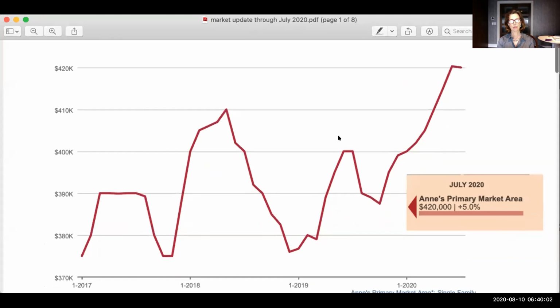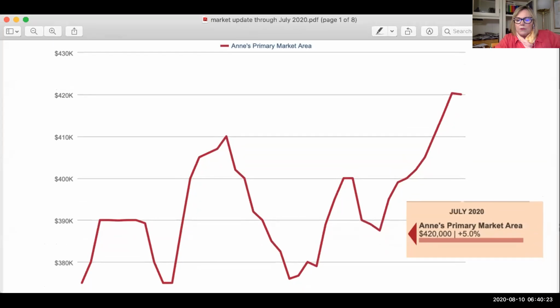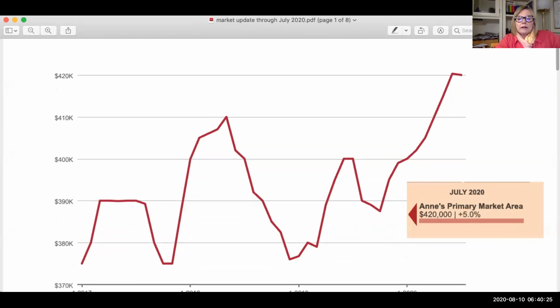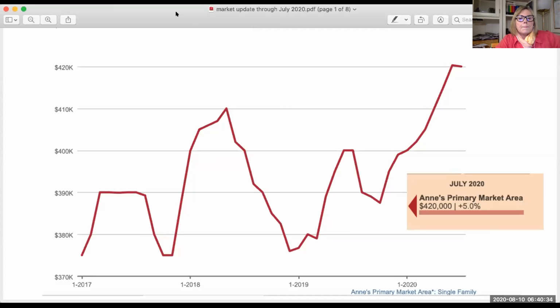So now this is, I call it my primary market area, but it's our primary, you and I share the same market area. This is your basic South Loop to Edgewater, Logan, Lincoln Park, Lakeview, whatever. Okay. North Center. Yeah, exactly right. Let me open this up a little wider.